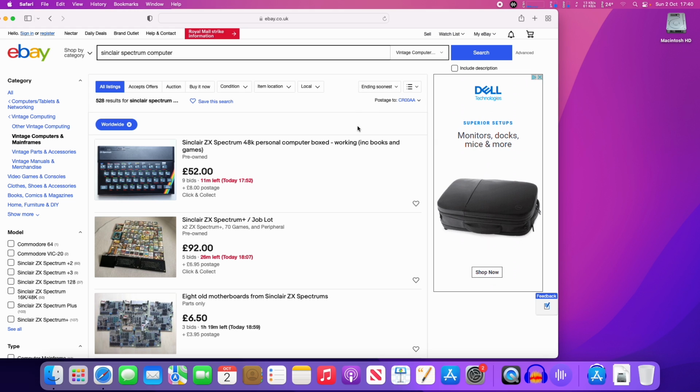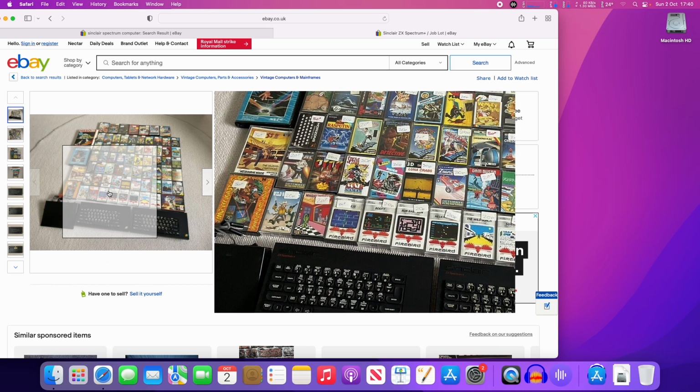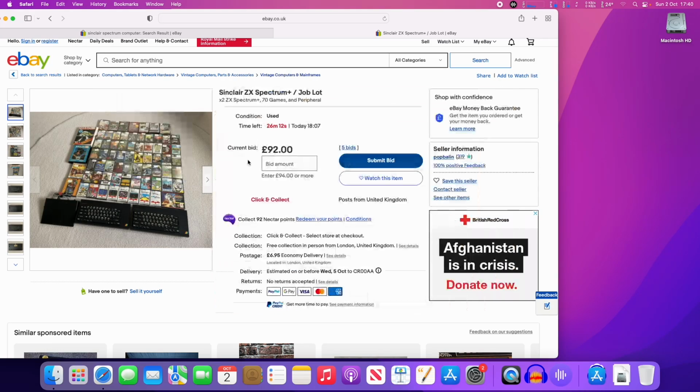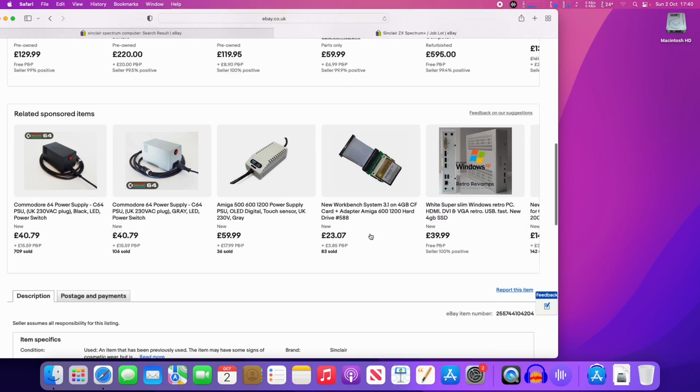Ending soonish yet. So we've got a job lot, £92 there. A couple of 48k. Why is it opening a new window every time? A couple of 48k pluses there. Looks like a decent bundle. £92, 5 bids on it.